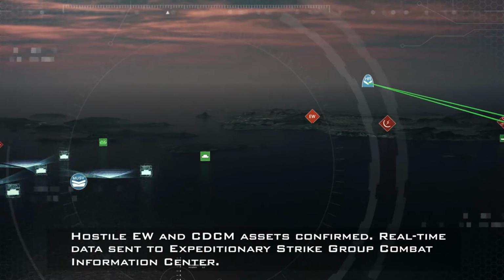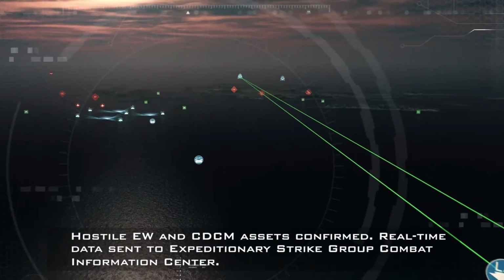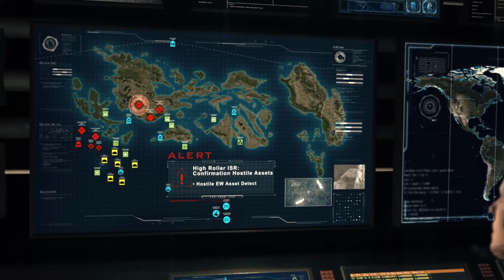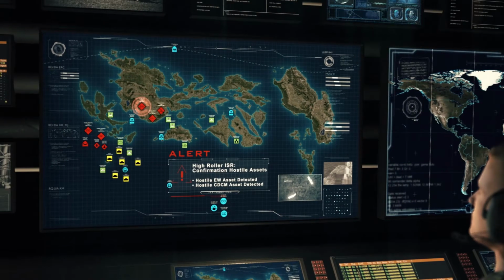Text on screen reads, Hostile EW and CDCM assets confirmed. Real-time data sent to Expeditionary Strike Group, Combat Information Center. Screen with map shows alert confirmation as military personnel watch the screen.